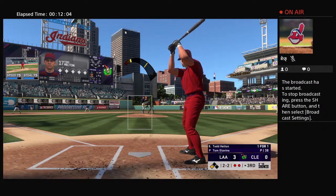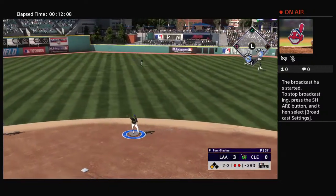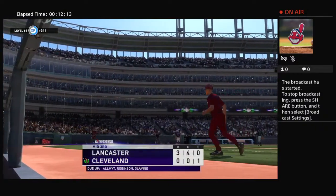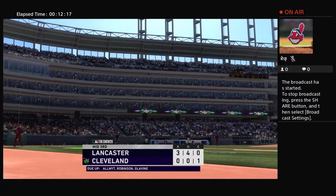Yelich on third with 2 out. Ground ball sent back up the middle. Ramirez is there, and the off-balance throw is right there for the third out, and a high degree of difficulty on that one as the side is retired.